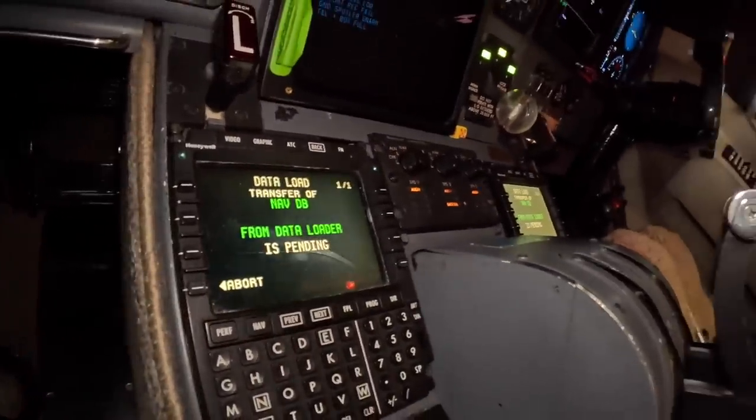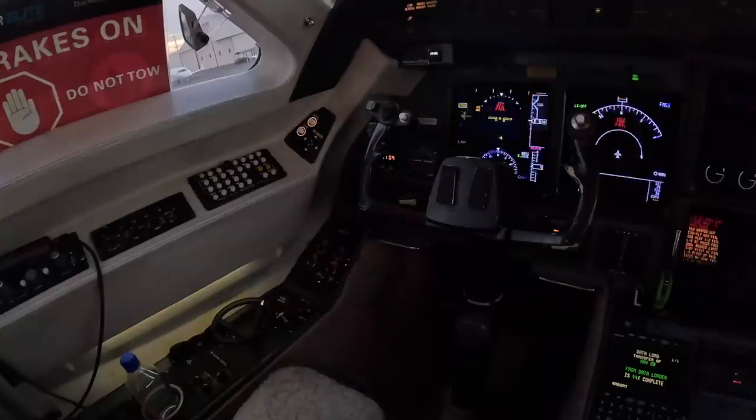Now this takes a long time to do. Usually 35 to 45 minutes. It's a very slow old system, but at least it's USB and not floppy disks.